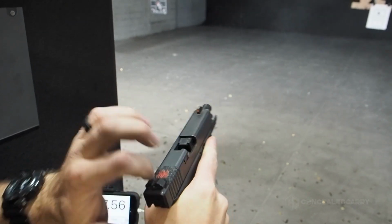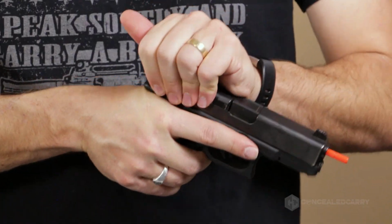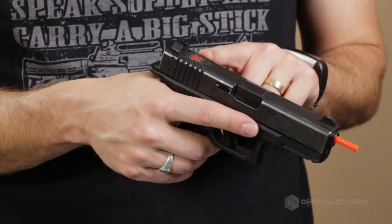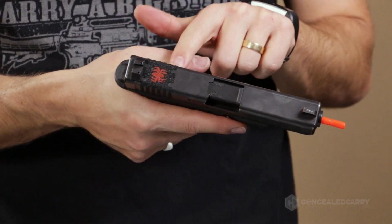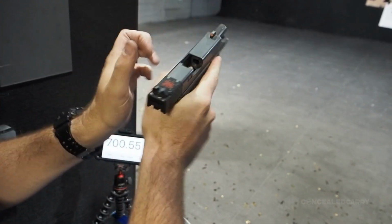gunfight, you might be sweating. It might be raining outside, so your slide might be wet. It might be blood. You might be bleeding or be dealing with something. And so the odds of you slipping on this slide when you attempt to rack it are increased. And so having something just a little bit more grip texture on there, it makes a huge difference. And it really is pretty amazing, with very limited amount of profile, how much more grippy this feels. So the ArachniGrip, pretty cool product.